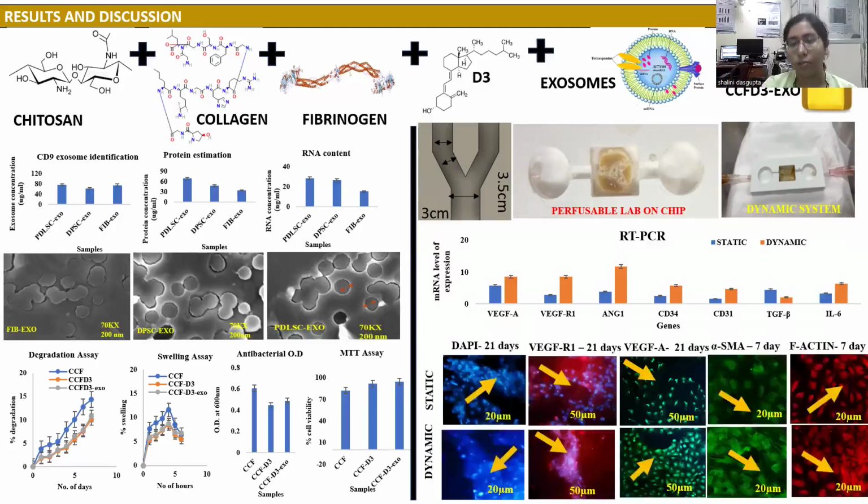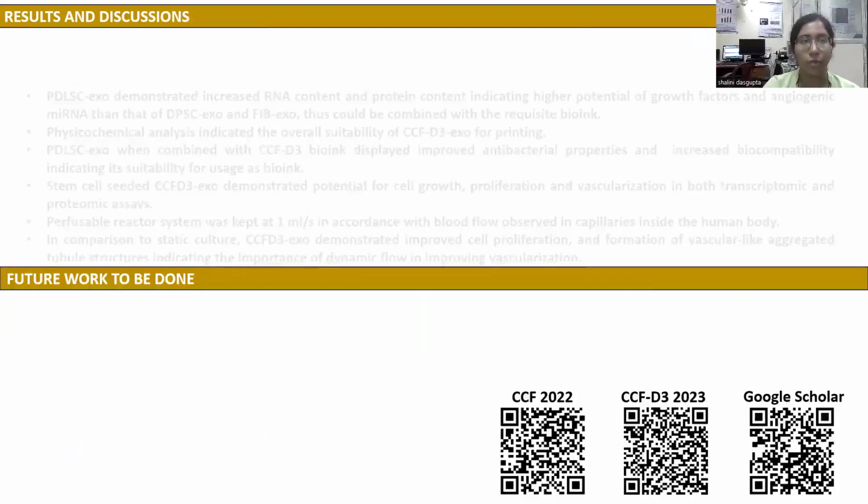When we did immunofluorescence studies, we saw in DAPI, VEGFR1 and VEGFA over 21 days, vascular-like structures, cell aggregation to form capillary-like structures were observed with high expression of all these genes. And also for the 2 other genes, in a 7-day study, where we studied alpha-SMA and effectin, both required for wound healing as well as vascular network formation, were also overexpressed in the dynamic condition as compared to that of the static condition.